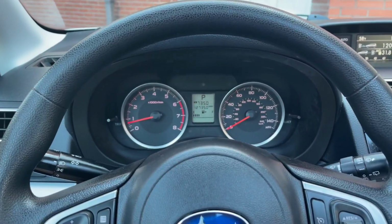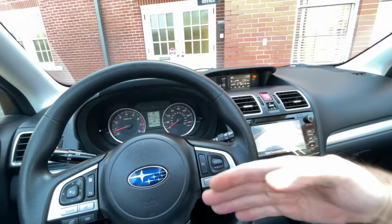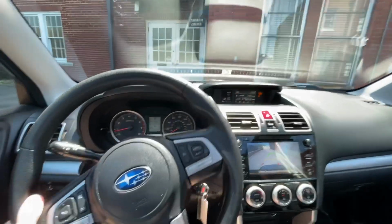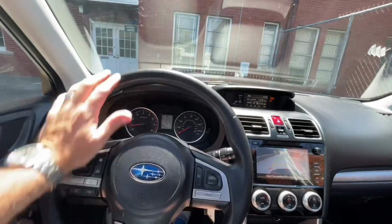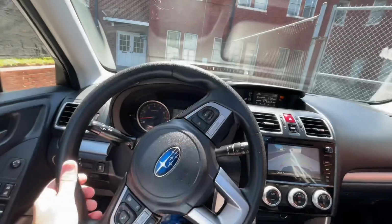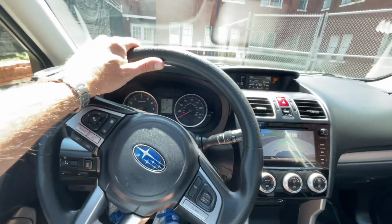But I will also tell you, the mileage on the car will also reflect in the price of the car, which makes the car a bit more affordable for someone that's really been wanting a Subaru Forester, but then maybe not having the type of money to be able to buy one that's brand new. So you can get one like this anywhere between $14,000 to $15,000, which sounds really pretty nice at the end of the day.